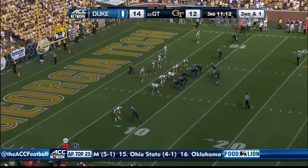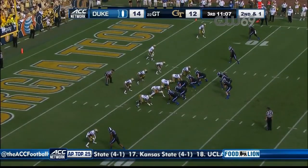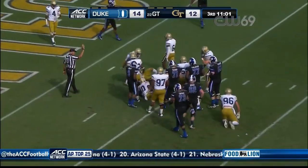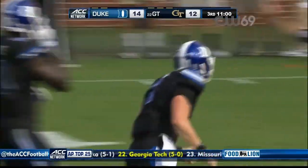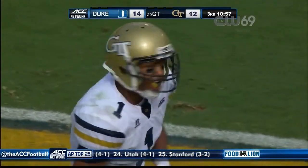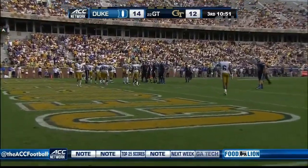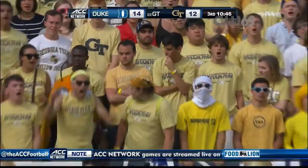Thomas Sirk now at quarterback. Second down and short. Sirk keeps his feet moving and drives his way down inside the 5. 1st and goal for the Blue Devils. A big, impressive athlete is Thomas Sirk. He's a guy that was coming back off an Achilles tendon injury from a few years ago, Tim. And he's a guy that really, David Cutcliffe's been excited to finally get him back and get him involved.